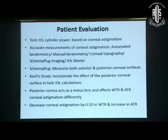Now, the patient needs to be thoroughly evaluated for toric IOL. So what all should we know? The toric IOL cylinder power is basically based on the corneal astigmatism. So that needs to be taken care of. Then as far as astigmatism is concerned, manual keratometry is still considered the gold standard, although there are studies which have shown that automated keratometry, IOL Master or Scheimpflug imaging are quite good, but still most researchers prefer manual keratometry.